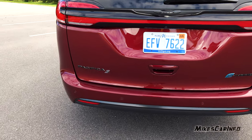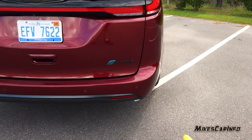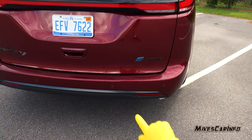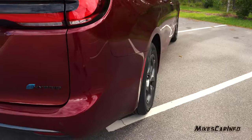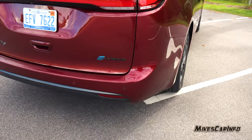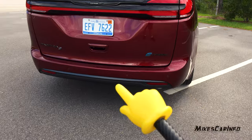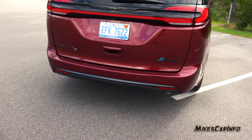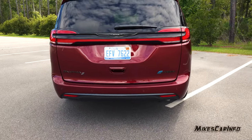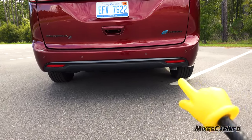So yeah, the parking sensors across the back, these are all body colored, integrated here into the bumper cover. There's also one way over here on the side, right there. Now these are reflectors, they're not lights or anything, just reflectors. And the exhaust is mostly hidden right here on the right side.